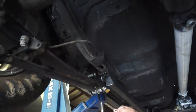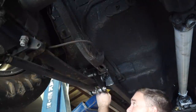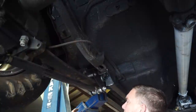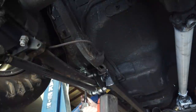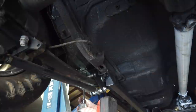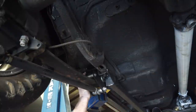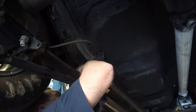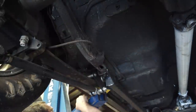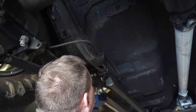Oh, that one's broke. One came out. That one looks like a grade 5. There we go. So we will cut that one out.